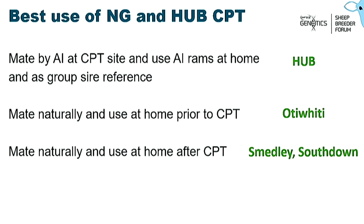And if I think about the sites, the hub site's achieving the top one. OTIWHITI has chosen to try and do connectedness by having that mating before going to the CPT site. And SMEDLEY and Southdowns have chosen a short mating period to get the ram to be able to get home in time to get some progeny at home as well. So it's possible. It's difficult, but it's possible. And it's all about working in partnership and coming up with these agreements of how that's going to work without having undue risk to the health of the rams that you're putting into that progeny test.